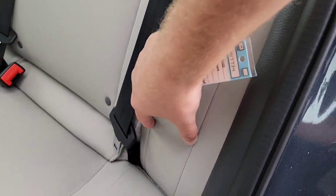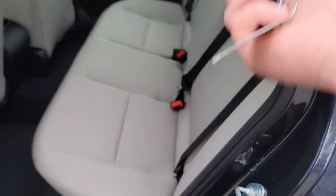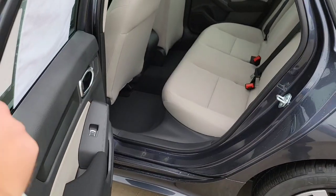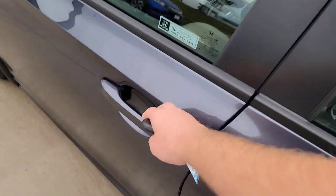Now we're gonna have some airbags right here. Then don't forget, you're still gonna have your curtain airbags too, okay? So we have additional airbags with this compared to our 10th Gen for the 2021 Honda Civics. Now we're gonna step over here towards the front.